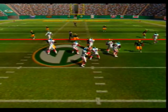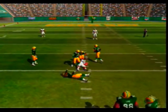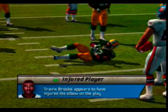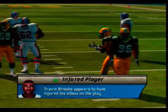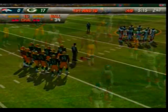The Packers come out in a dime package. Gets rid of it. He hits his receiver. Brooks is there on the stop at the 34-yard line. Brooks is getting up very slowly. It looks like he'll head toward the sideline, and we'll get you an injury report as quickly as possible.